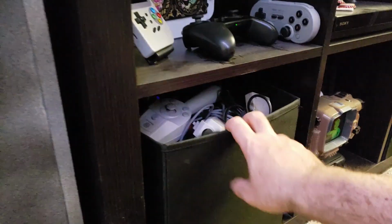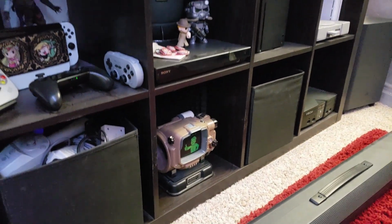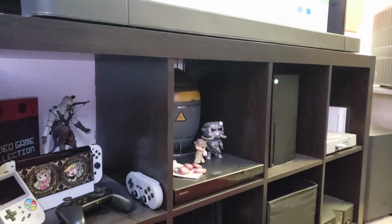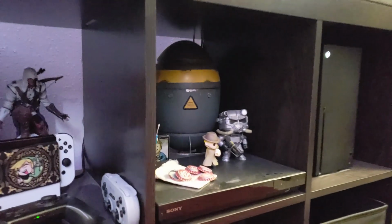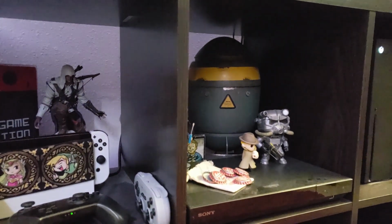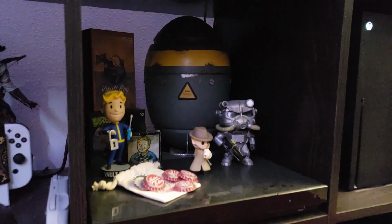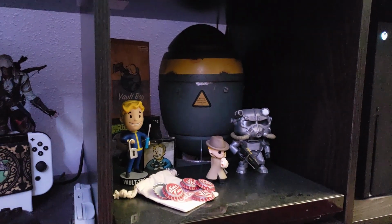And then I've got this little cubby, and this is full of controllers and peripherals, light guns, fishing controllers, stuff like that. And then I got my Pip-Boy there, my 4K Blu-ray player, because I like to hang out down here and watch 4K movies. And then I've got the Fallout Collector's Edition for the PC with the little mini nuke that makes sound effects and stuff. And I got my little Fallout shrine right here. It's a little dusty in there, but I've got the caps and the bobbleheads and stuff.